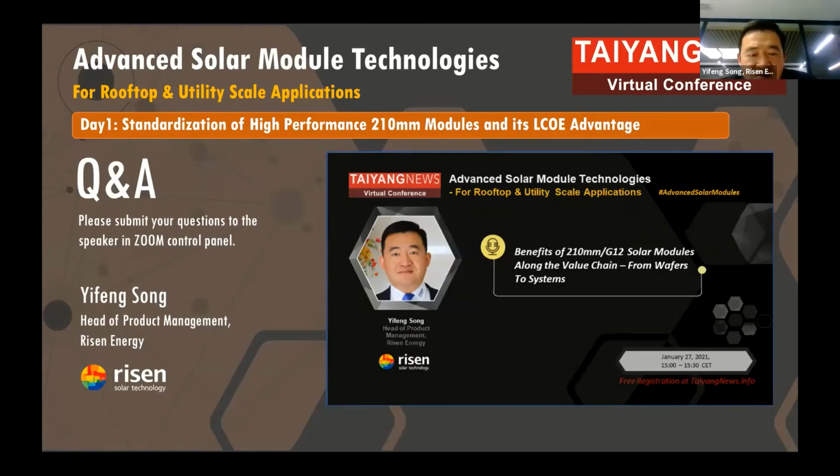Yes, of course. Let's talk about it briefly. As you know, in the past 2 years, from 2019 to 2020, the cell size changed very, very fast. From M2 to G1, from G1 to M6, and from M6 to another one. For a manufacturer like Ryzen, we think this market became too crazy. If we invest in a production line that can be used for maybe 5 or 10 years, but the cell size changes so fast that after maybe only 2 years we cannot use the line because the cell size turns big, it is a very big waste for Ryzen, and I think also for the whole industry.